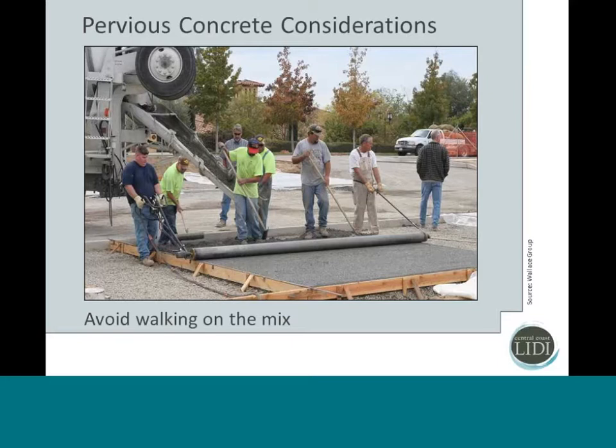The other thing that happens that you're not going to see is that by stepping on it, they could be pushing some of that paste down to the bottom of your panel. From a top view, it may look like you have a really great pervious surface, but the underside of your panel in that area could be a contiguous layer of paste that's preventing any of that water from actually reaching the subbase.